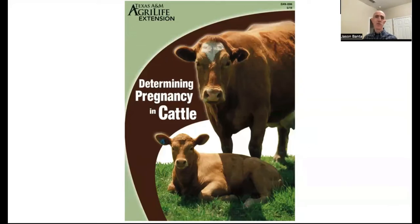And if you're looking for a good resource to have on hand, Bruce Carpenter, my colleague out at Fort Stockton, L.R. Sprott, who's a retired beef cattle specialist out of Bryan College Station, and then Kai Poehler, who's on our research teaching staff at College Station, did a really nice job with this publication, Determining Pregnancy in Cattle. It's got a lot of detail and information in it if you are looking for that reference to have on hand. And you can get it off the beef.tamu.edu website. I'll show that website again at the end, but it's just beef.tamu.edu.